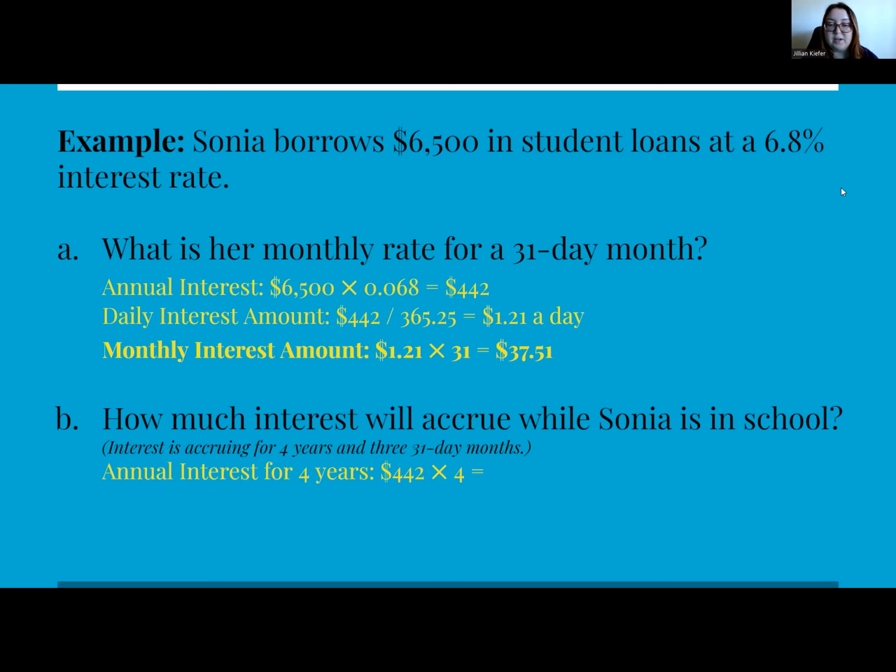So our annual interest for 4 years, we know our annual interest is $442, so we're going to multiply that by 4. That gives us $1,768. Then we'll go ahead and find the monthly interest for 3 31-day months. We already know the monthly interest amount for a 31-day month, so we'll multiply that by 3. So $37.51 times 3 would be $112.53.